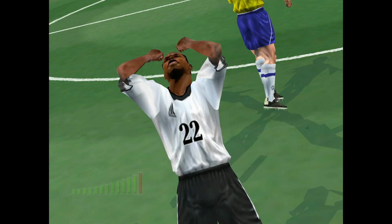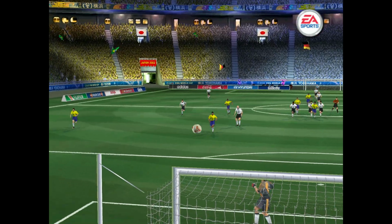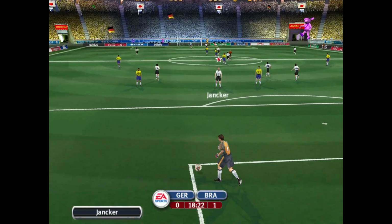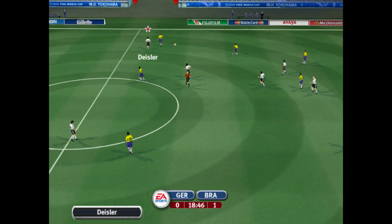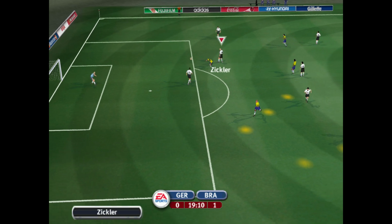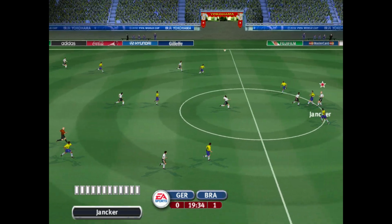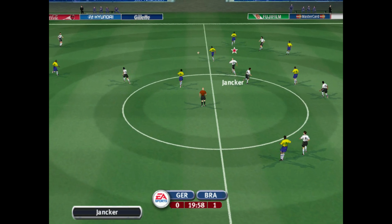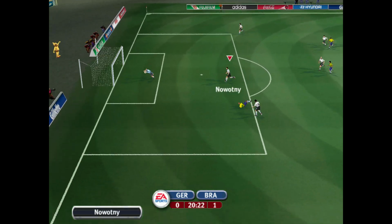Oh, I thought it went in. Pass me the tissues, please. This guy's about to burst into tears. Goal kick cleared away then. Wonderful lob pass there. Hits it away. Good clearance out of the box. Oh, back off the keeper.